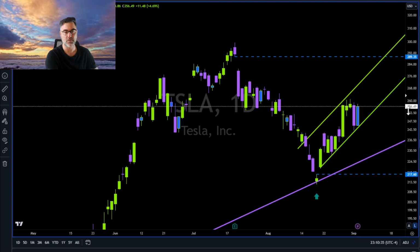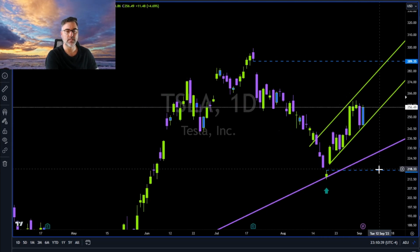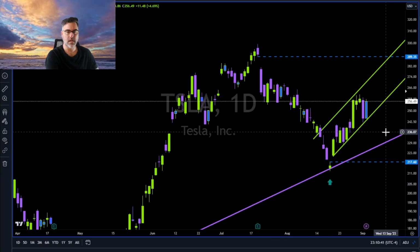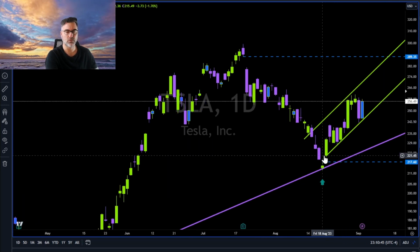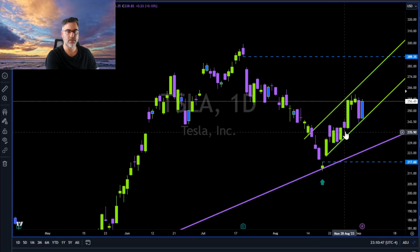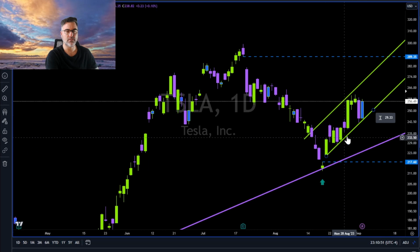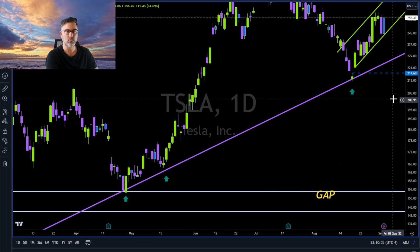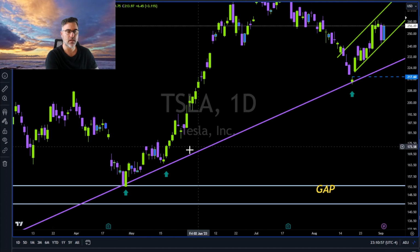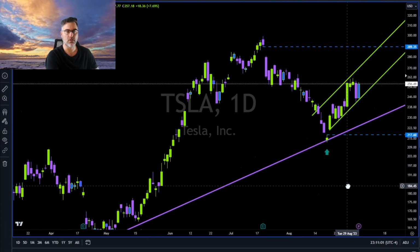It's not red, it's purple, because the colors of the candles don't mean anything. It's all about what we see. We have here a downtrend. Now we have here a bounce. We have these green trend lines on the short-term bounce, and we have a purple trend line on the long-term uptrend, holding the higher lows.